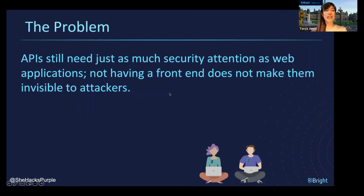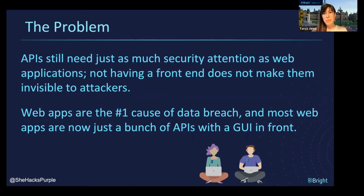Okay, so the problem. Web apps are still the number one cause of data breach, according to the Verizon breach report. I'm one of those nerds that reads most of it every year. Unfortunately, web apps have been number one as long as I've been reading it, and I've been reading it since 2015. And web apps are really just front ends for APIs at this point. A lot of us are using a microservice architecture, which is awesome, but we have to not only secure the GUI, the beautiful front end, but also all the back end stuff. And that means APIs. Most apps right now are just a bunch of APIs with a GUI in front, so we have to protect the whole thing, not just the pretty part that most people see.